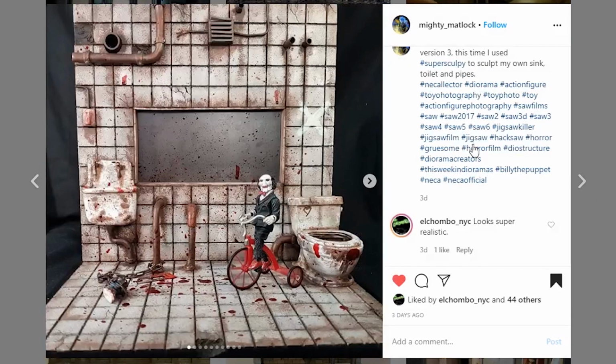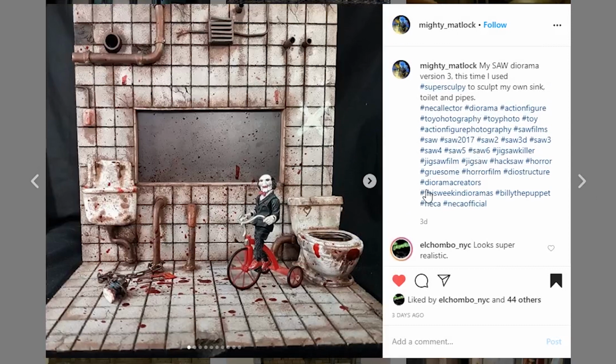Next up, coming from Mighty Matlock, this is a saw diorama piece, and this thing is looking grimy and nasty and just gross looking, like the movie.